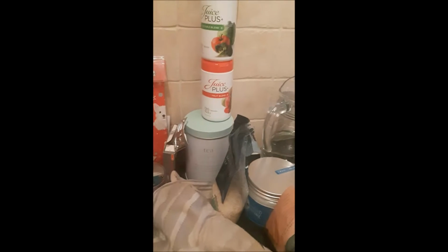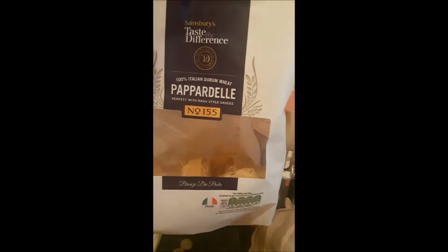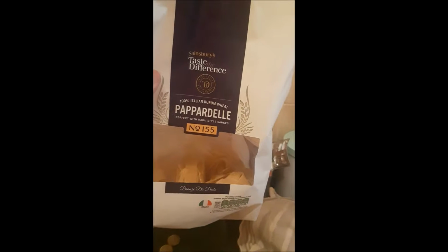This is the pasta I used for the pine nut and lemon pasta, and oh my god, guys. I hope I'm pronouncing this right, it's the pappardelle. Taste the difference. You have to put it in for 20 minutes, but because it's thicker, it does fill you up for longer, and it's pure wheat. So if you have any vegans or you're allergic to anything, there isn't egg or anything in that.